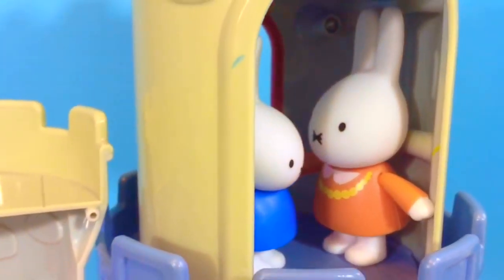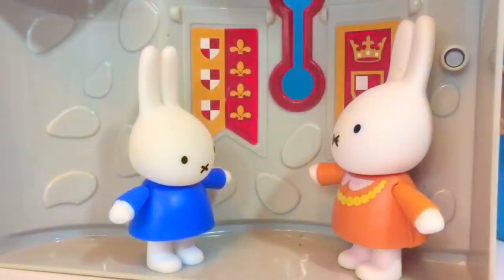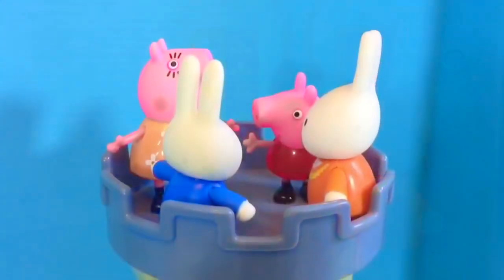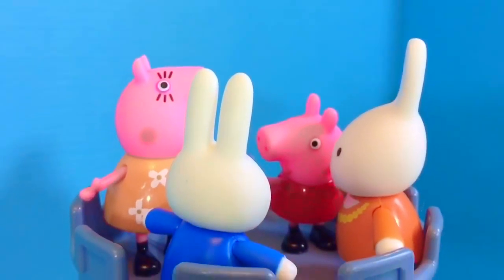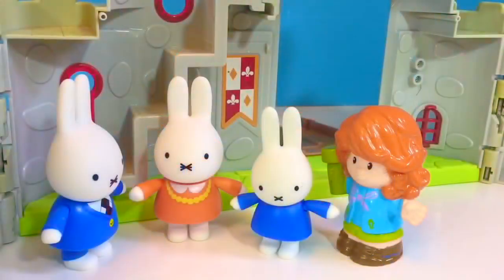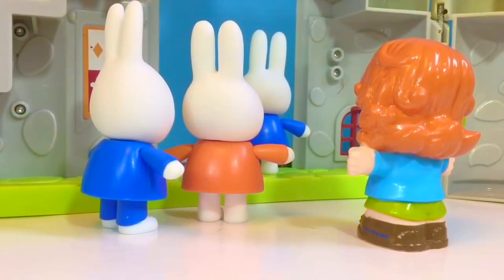Miffy explores every room in the castle. There are so many rooms. It's huge. They even run into their friends Peppa and Mummy Pig at the very top. Hello! Nice to see you! Well, thank you for coming on the tour of the castle. See you again soon!